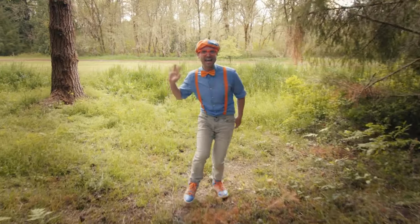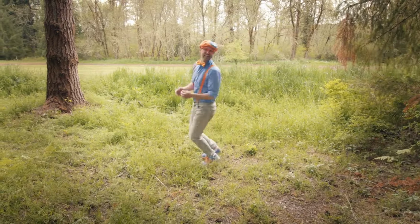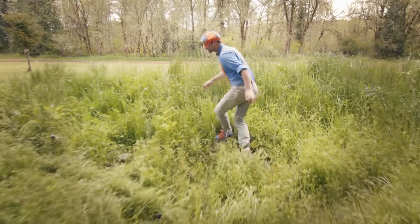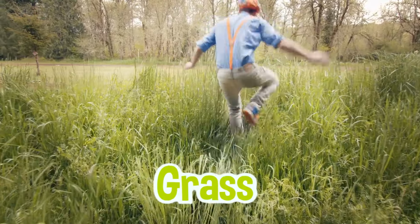Whoa! Hey! It's me, Blippi, and I'm just out exploring today. Wow! What beautiful land this is! Hey, come on! Whoa! Look at all this tall grass! I wonder what's on the other side.